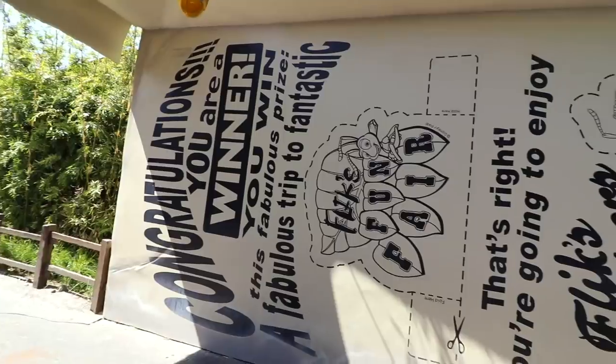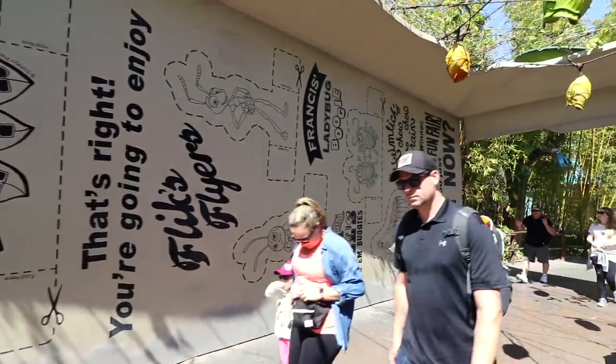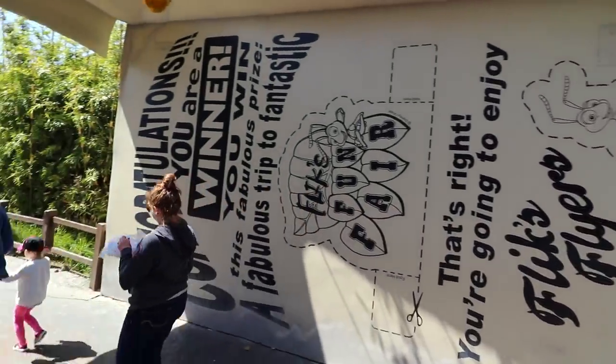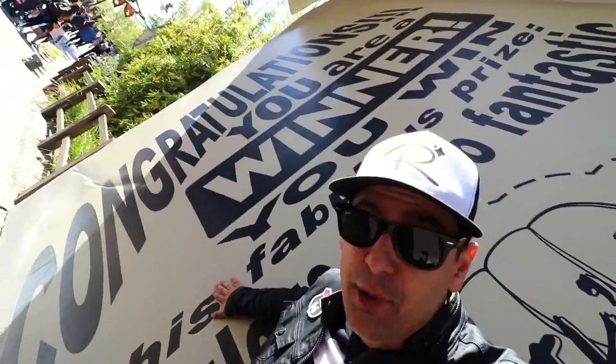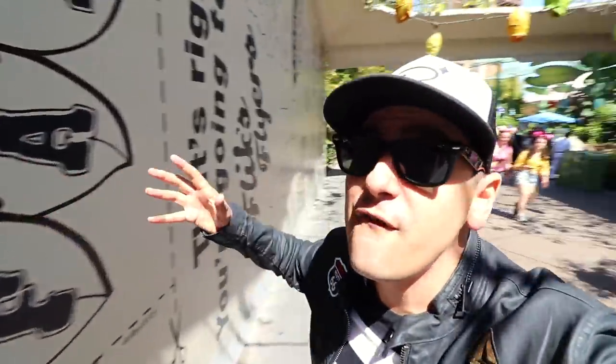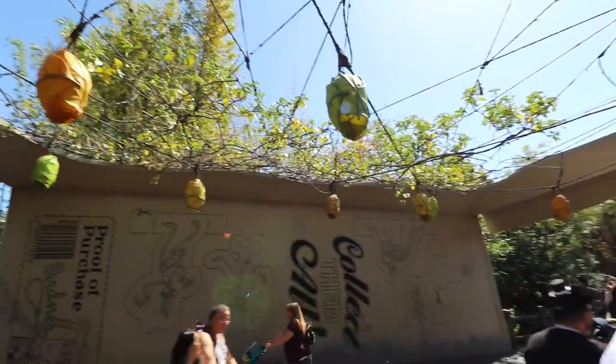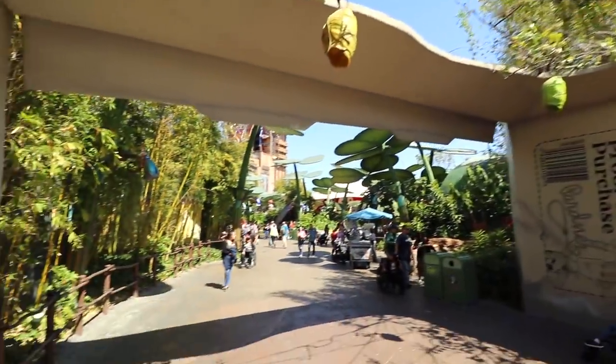Yeah. Smile every once in a while, George. Come on, you're on television. Look here on the inside of the cereal box. Remember when the inside of cereal boxes had all kinds of cool, fun stuff you could cut out? Well, this one has a great prize. You win a trip to the fabulous Flik's Fun Fair right this way. Notice the leaf lights in here. Oh, that's just the beginning.